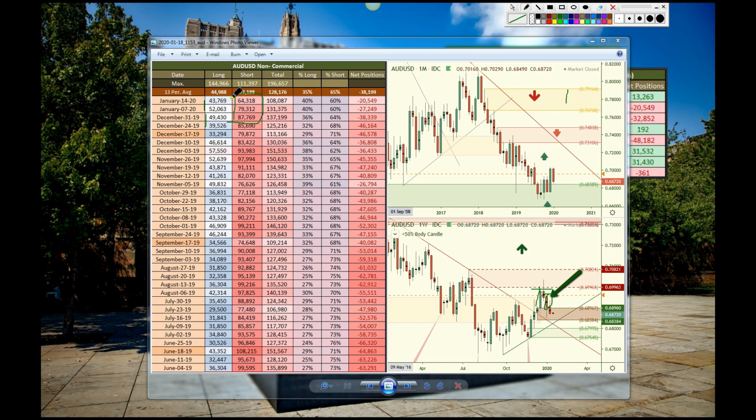87, 79, 64. Now yes, we've seen this pattern before. We've seen them rally shorts up to highs and then reduce them and take profits. Rally shorts up to highs, reduce them and take profits. But we have yet to see positions at 64,000. That is extremely low considering what they have been this whole time here. So it's the lowest amount of short positions that they've ever held throughout this whole area, which is a good sign for a continued move to the upside.